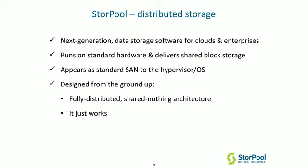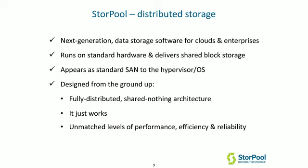A lot of software storage solutions have been out there for quite some time now, but they have issues in terms of reliability, scalability, performance, and I think with StorPool, one of the big differences is really, really simple. It just works as expected. It delivers what other solutions promise but fail to deliver. You put it in, it works. And the other thing, of course, the result of all the effort, is that it's unmatched in levels of performance in technical terms like IOPS, megabytes per second, but also efficiency, how little resources it consumes on the servers, and of course, how robust the technology is.